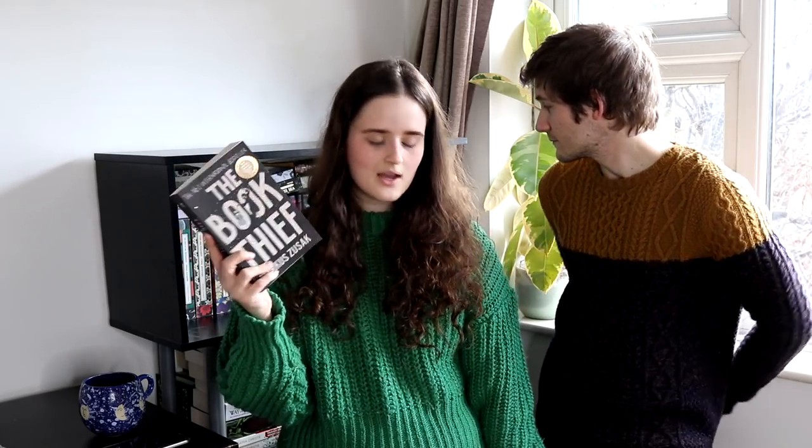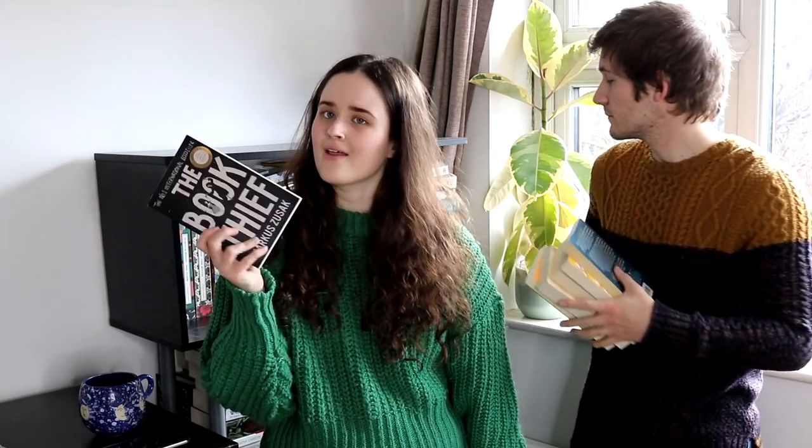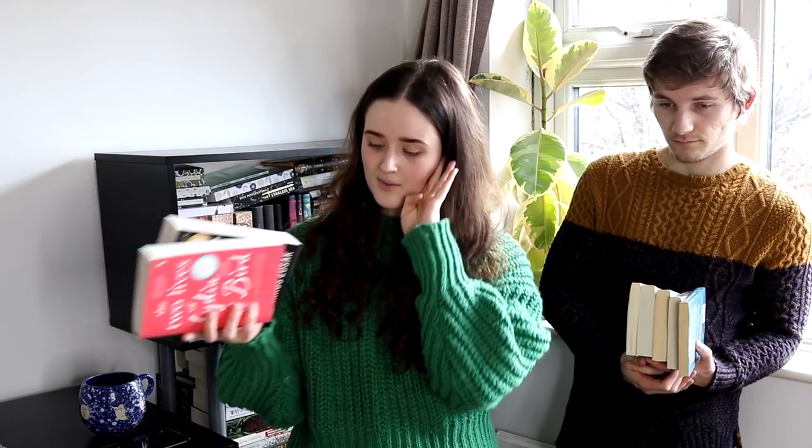Okay, next up we have The Book Thief by Markus Zusak, which I have not read yet, but this is such a well-talked about book and I think I'd enjoy it, so that one is coming. And then another favourite of mine, The Two Lives of Lydia Bird, obviously also coming with us.